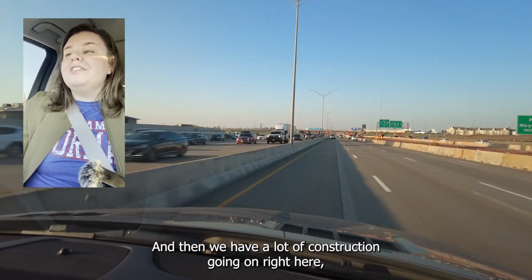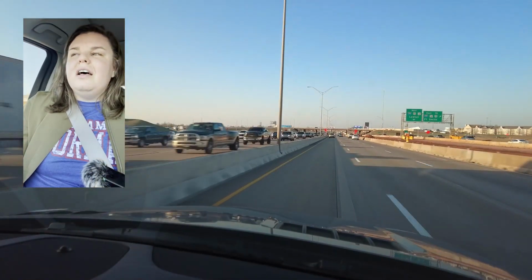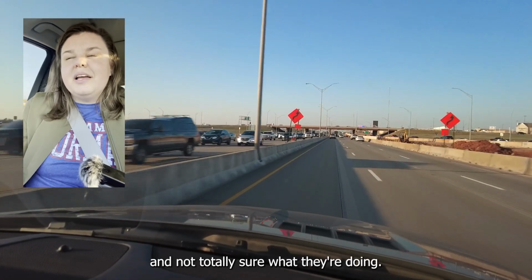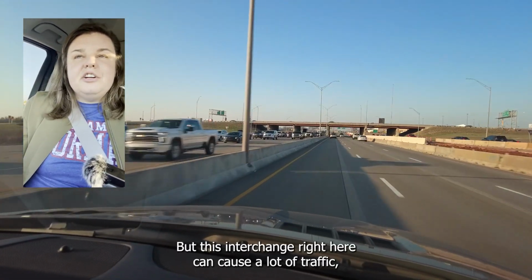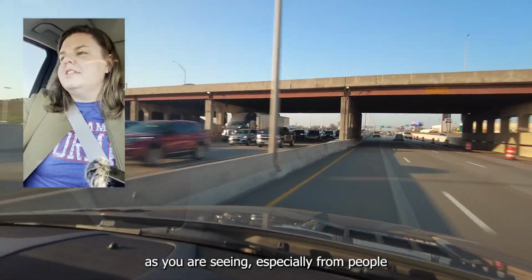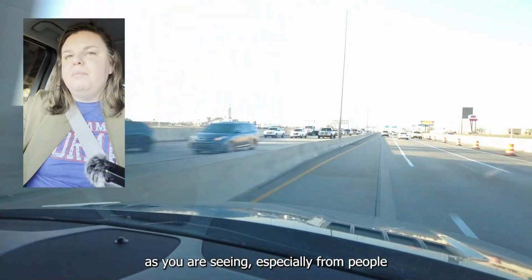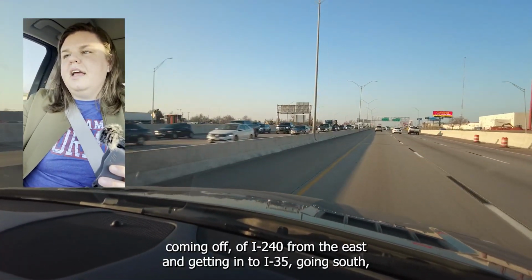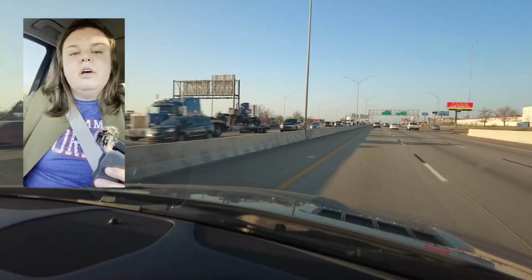And then we have a lot of construction going on right here. Probably because they're adding an extra lane. I'm not totally sure what they're doing. But this interchange right here can cause a lot of traffic, as you are seeing, especially from people coming off of 240 from the east and getting onto I-35 going south, which is what you're seeing here.